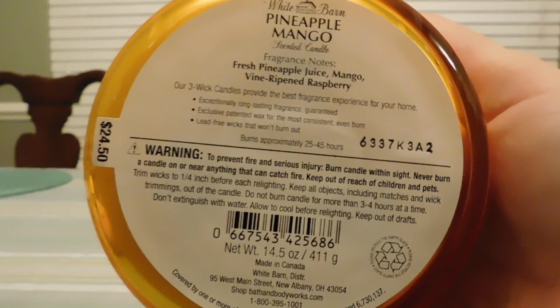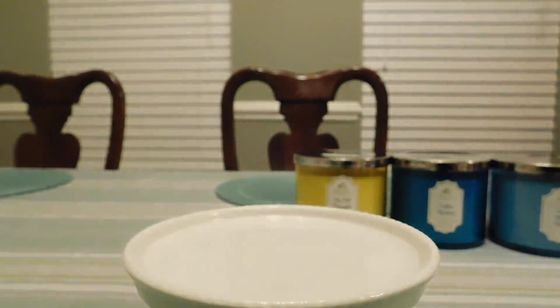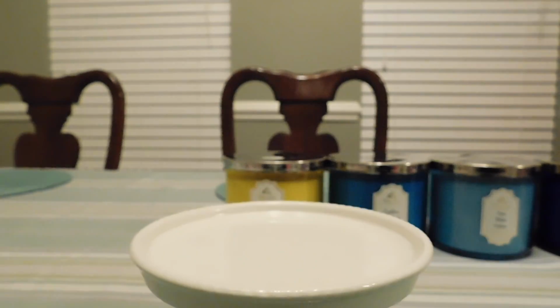The notes are fresh pineapple juice, mango, and vine-ripened raspberry, which is interesting. They brought this scent out many years in a row. I know it was definitely out last year, and I think it was out the year before. This is a very fresh, juicy pineapple with a little bit of mango. I'm not exactly sure where the sun-ripened raspberry comes from.